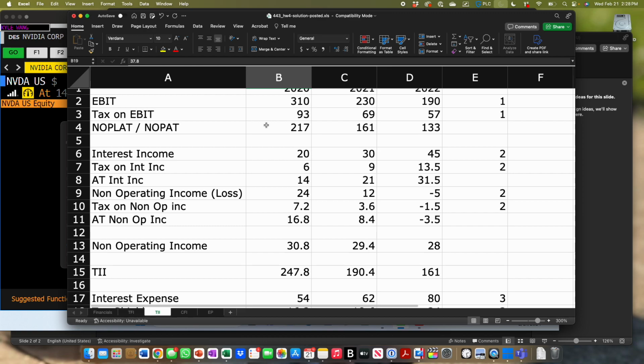So that's our non-operating income, NOPAT plus non-operating income, TII. That is the total income to investors. And again, we'd hope that this is positive. That means we're making more money than we spent, the whole point of a P&L. And if it's negative, that means we're losing money.